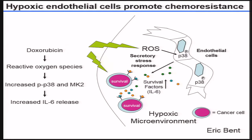Interestingly, this effect is not reserved for the thymus. We know now in work done by Eric Bent that we see secretory responses from endothelial cells in a variety of situations.